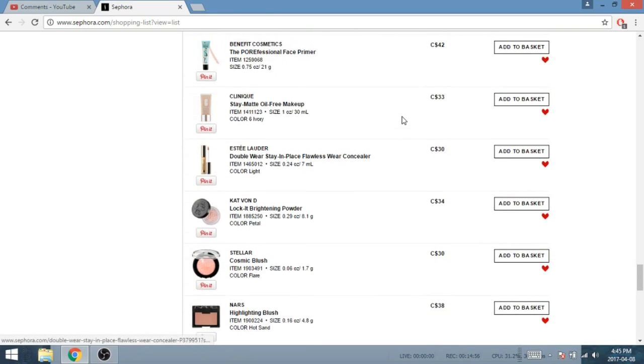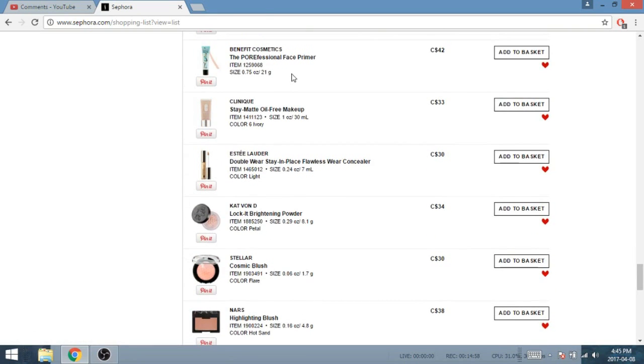I do want to purchase the Benefit Professional though, because I just finished up a mini, I don't think it's a sample size, I think it was just their travel size, and I love that primer. I love it a lot. I really want to repurchase it, possibly get a bigger size, maybe just get the travel size again. I'm not really sure, but I love it and I miss having it. Here's another foundation that is on my to try eventually list, the Clinique Stay Matte Oil Free Makeup.